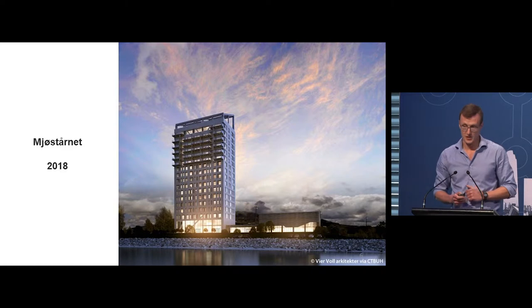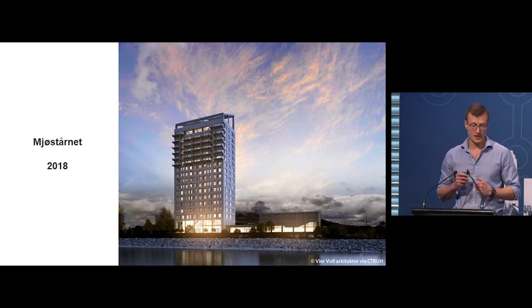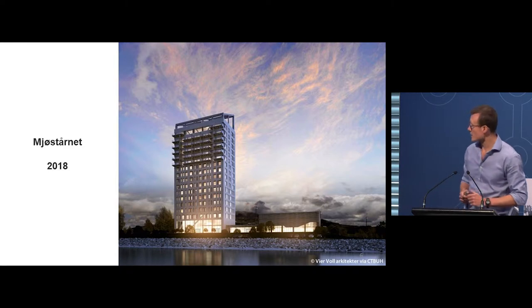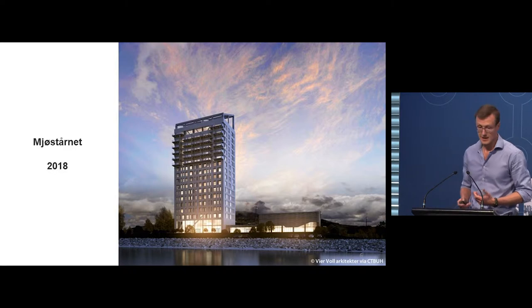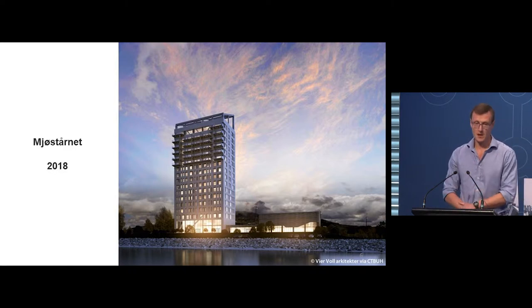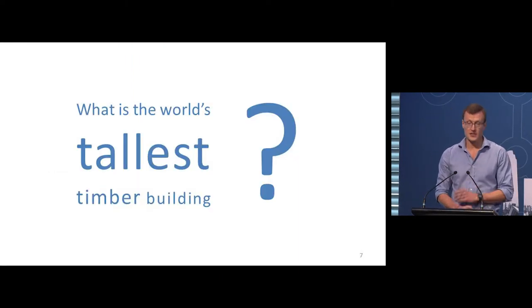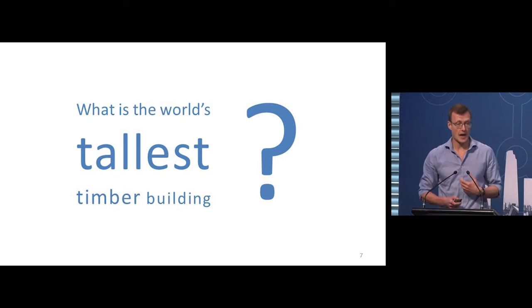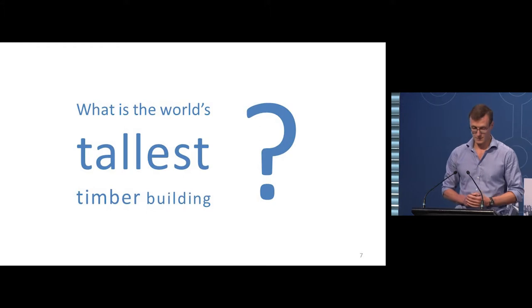And we've got, and I apologize if I slightly mispronounce this, Mjøstanet. It's in Norway. I think it'll be completed around 2018. They're building it at the moment. And that, again, uses a lot of timber. So this raises lots of questions, but one of them: what is the world's tallest timber building? And maybe more importantly, what will it be going forward?